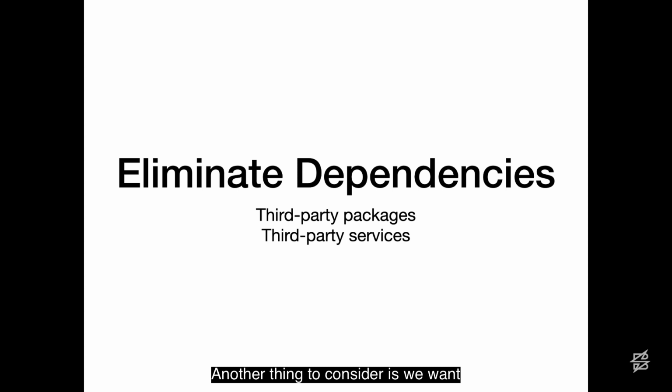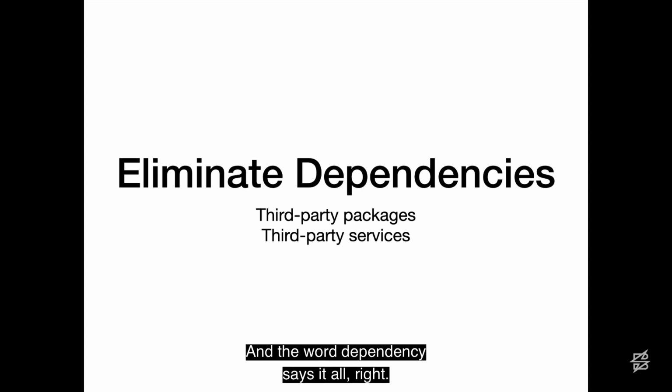Another thing to consider is we want to eliminate dependencies, and that could mean third-party packages, and it could also mean third-party services. And the word dependency says it all, right? You are depending on something else or someone else.